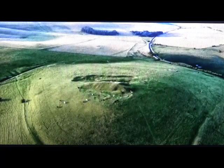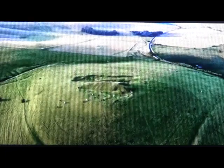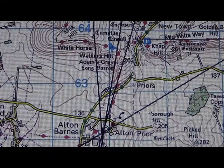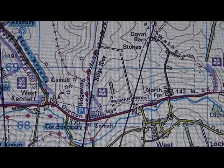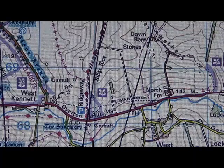Another runs from Alton Priors Church to Adam's Grave Long Barrow, then on to two tumuli and another south of Furze Hill, another cross tracks on the Roman road course on Overton Hill, and two stones by Down Barn. Adam's Grave Long Barrow, two tumuli, tumulus Furze Hill, cross tracks on Roman road course, two stones by Down Barn.